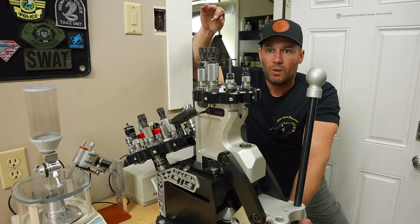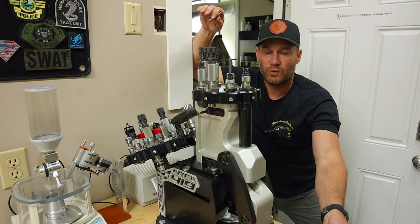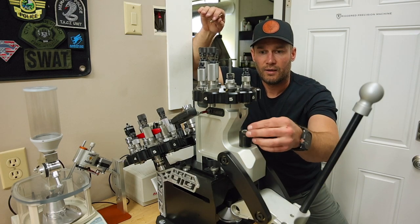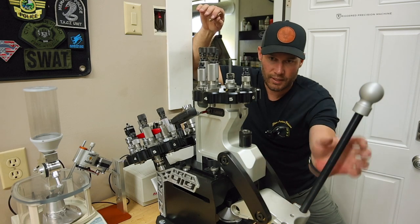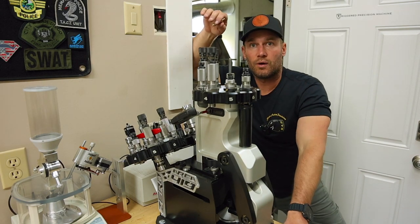So the way we set the die up is pretty simple. I start with these dies just barely touching the shell holder. So I have a Redding or RCBS shell holder down here, which fits the 6 Creedmoor case, and then we have our die screwed in, so it just barely touches the shell holder.